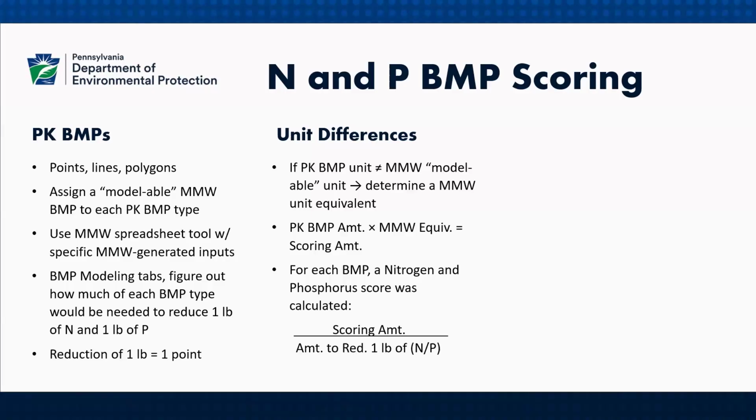Once you had those equivalents, I could take my BMP amount from Practice Keeper and multiply it by the equivalent to get what I'm going to use to create the score. Then you can take your scoring amount for nitrogen and for phosphorus, and divide it by the amount you would need to reduce 1 pound, to give you the number of points awarded for that particular BMP practice.